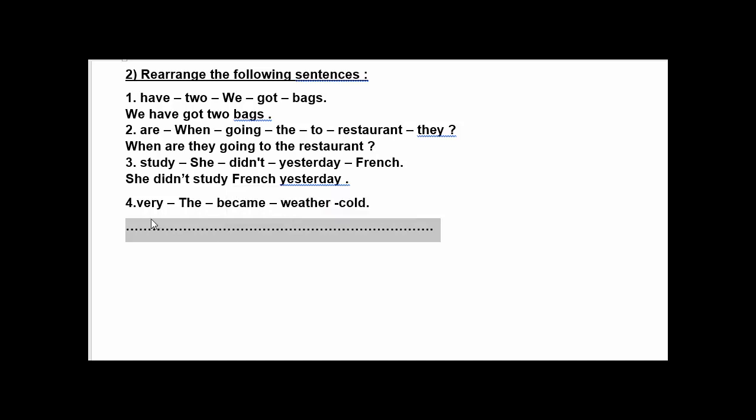And the last one, number four, very, the, became, weather, cold. As you can see, we start with the, T here is capital. The weather became very cold. So the answer is the weather became very cold.